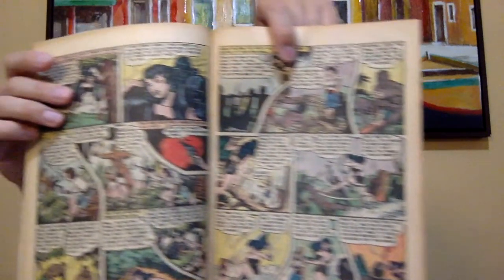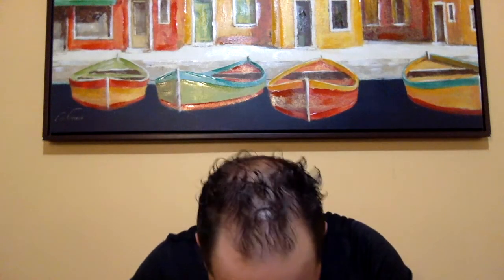So, great colors inside. I do not know who did the cover on this. It does not seem to say on here. So, unknown cover artist. And that happens often in the Golden Age. But, yeah. So, really cool book. Strange Fantasy number 13. I'll put that aside, and then I'll show you guys the last book.